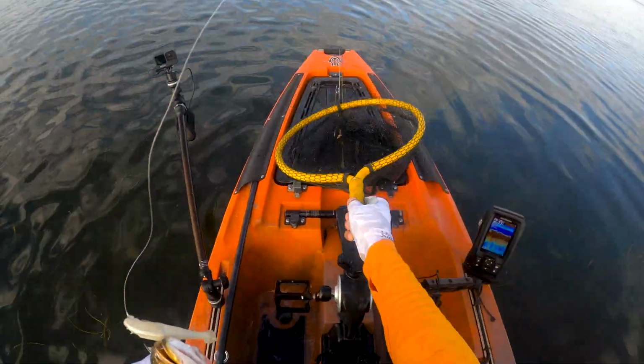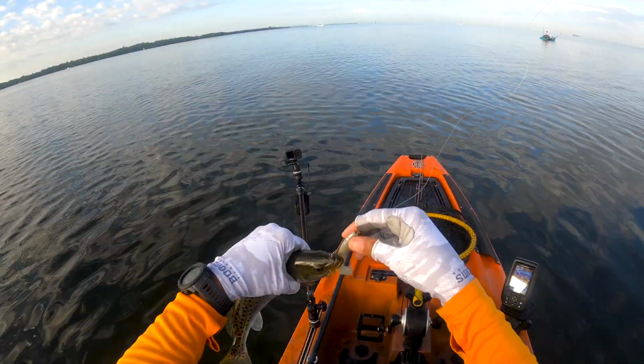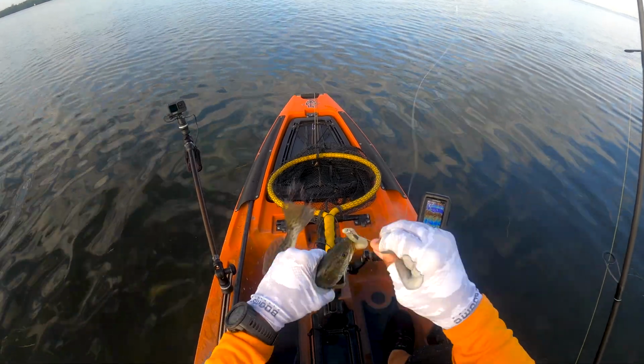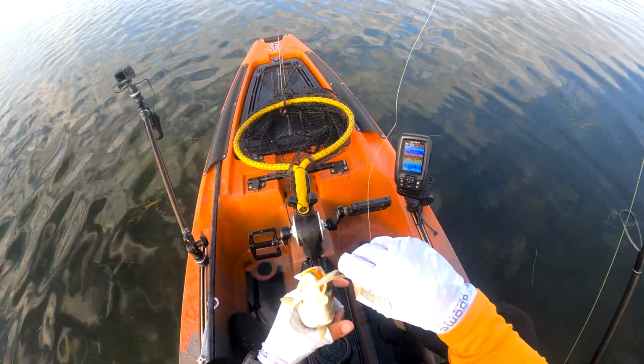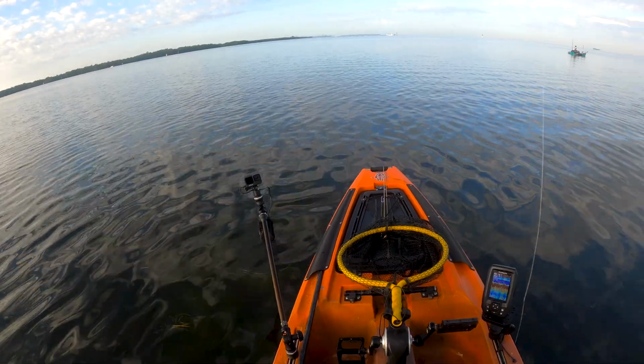But we're getting a pattern, guys. We're getting a pattern. We're trying to figure them out. So first fish, a small, probably about 12-inch trout. Ouch. All right, there he goes.